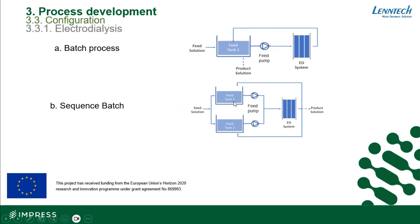Once this is achieved, feed tank two is now pumping the feed solution to the ED system. When the solution is being pumped to the ED system in order to de-ash the feed solution, it is in process mode. When the feed solution is completely de-ashed to the desired concentration, it is in discharge mode. This means that the product is now being discharged while the other tank is in process mode. This, in general, is a very effective system to operate for commercial plants. This not only helps in higher flexibility and efficiency, but also helps in continuous operation of the system.